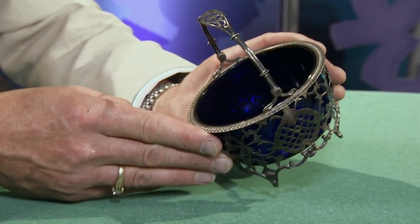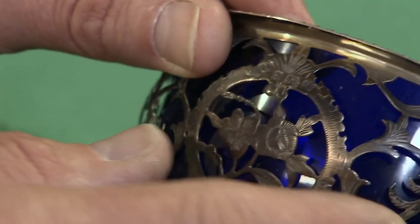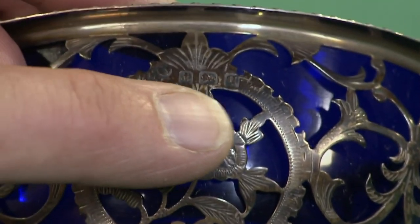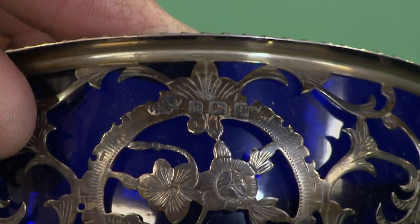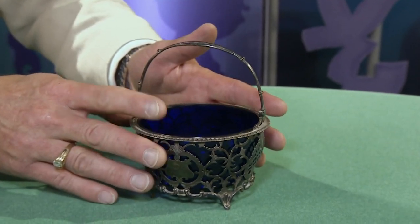It's got a blue glass liner here, which I'm glad to see is in really good condition. I love this pierced decoration around the outside. And we've got the marks here on the front for Birmingham, and a date letter of Q, which would date it to 1915. It's lovely condition, absolutely mint. I love it. So the question is, what's it worth?